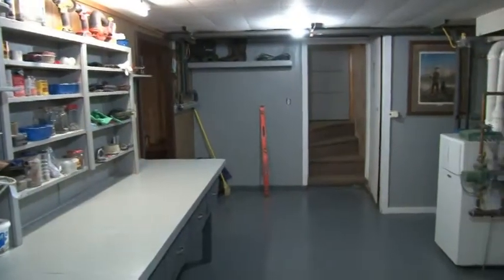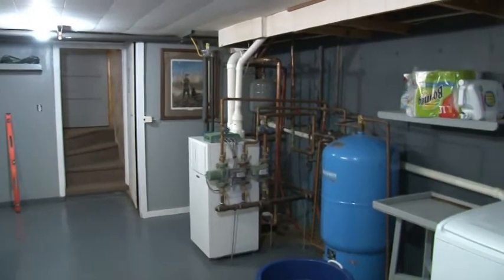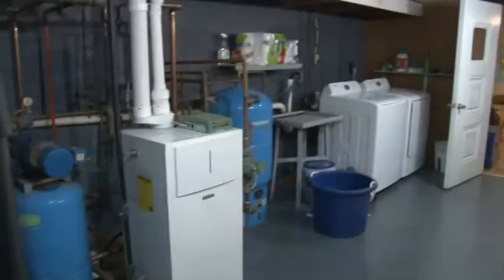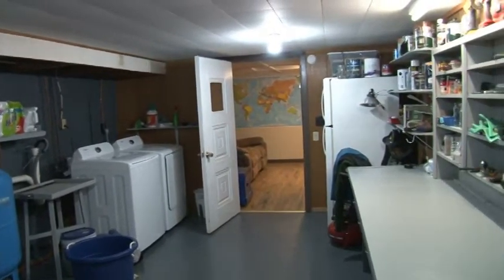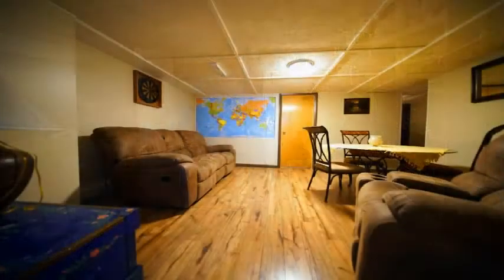Finally, you have a workshop. That's a new $7,000 plus gas efficient furnace. It's got a boiler main. The washer and dryer stay. This would be a living room in your apartment.